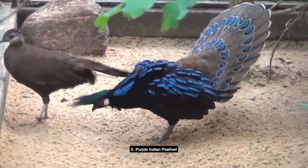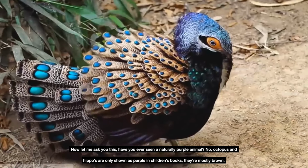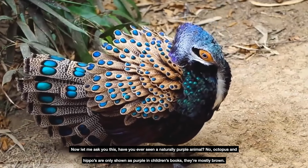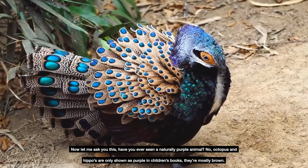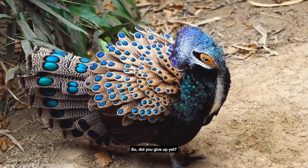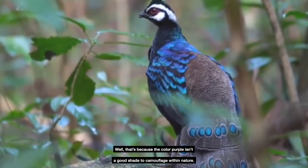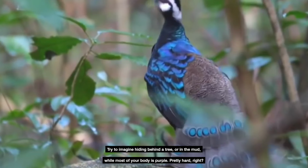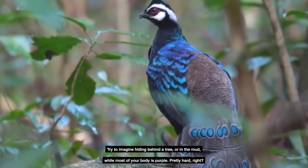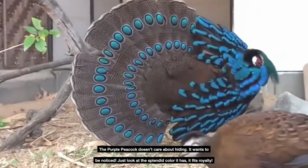Number 5. Purple Indian Peafowl. Now let me ask you this. Have you ever seen a naturally purple animal? No, octopus and hippos are only shown as purple in children's books. They're mostly brown. So did you give up yet? Well, that's because the color purple isn't a good shade to camouflage within nature. Try to imagine hiding behind a tree or in the mud whilst most of your body is purple. Pretty hard, right? The purple peacock doesn't care about hiding.